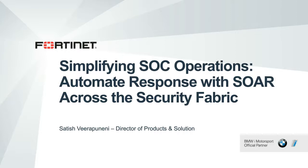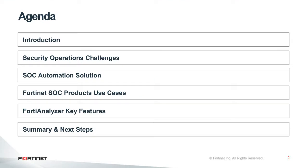With that, I think we have a packed agenda. We're going to start off with a quick introduction of Fortinet and then talk through some of the security operations challenges we've heard from our customers over the last 18 to 24 months, and then give you a glimpse of SOC automation, its framework, and what are our offerings within that framework, and then talk through one of the key products and what are some of the key features to enable analytics and automation. And lastly, we will leave you with some next steps.